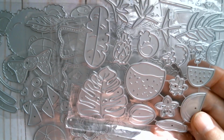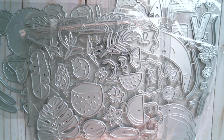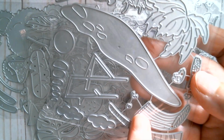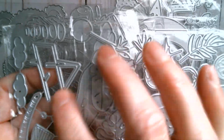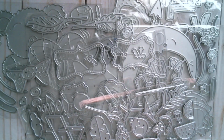And then I have a tropical one, which is coconuts and leaves and things. And then another tropical one, which is a deck chair, and you've got water. So I'll probably end up using those two together, popping that inside of a frame and putting those around the frame. So those are really nice.